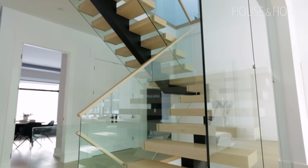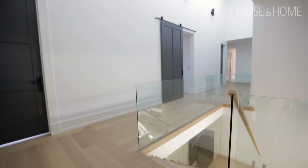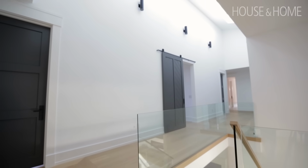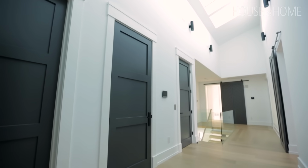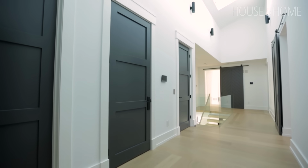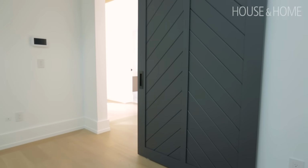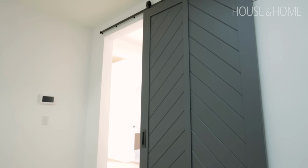In the hallway upstairs, you'll see that the staircase design carries up to that level, glass railings, super sleek and simple. Because it's such a long hallway, we chose to create contrast by painting the doors in a darker color. And for the door leading to the laundry room, as well as the master suite, we did custom sliding doors that are a nod towards the farmhouse, but they are more contemporary in style.